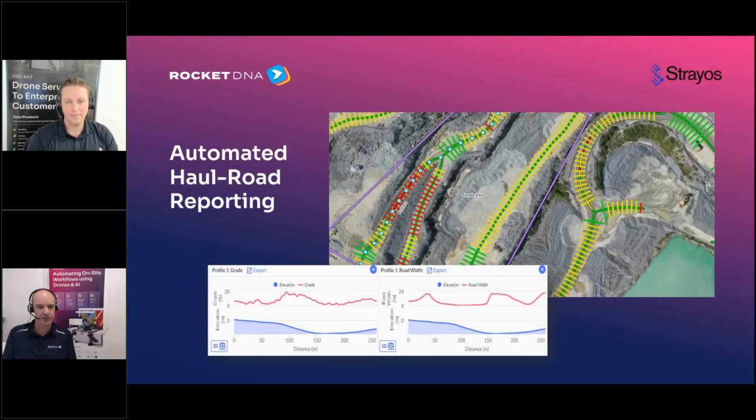And similarly for haul road reporting, that's becoming a lot more popular here amongst the big iron ore mines, where they're running autonomous trucks, and the conformance of haul roads is a significant thing to report on.